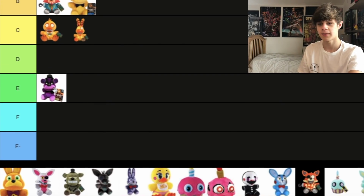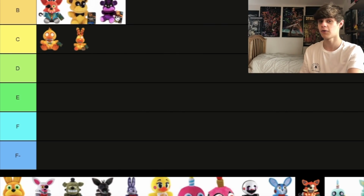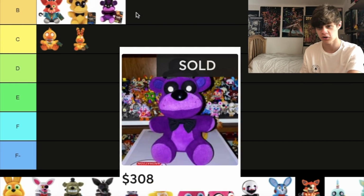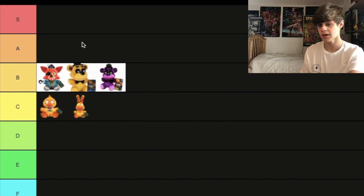Shadow Freddy, same thing, basically just Golden Freddy, but they colored it purple. Shadow Freddy's the rarest plushie right now. I think a tagged Shadow Freddy is worth like $300, which is pretty insane. But, you know, we're not ranking them by rarity, we're ranking them by how much I like them.